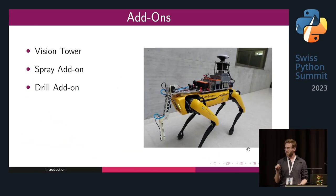The last add-on I'd like to talk about was a bachelor thesis during the same time as I did my bachelor's, done by a friend of mine. He made a drill add-on. It is not attached currently. It is a replacement for the spray add-on, and as you have probably guessed, it is a drill attached to this robot. It can be used to drill holes into walls and take samples, for example, in buildings that are dilapidated. When a building is about to break down, we can send in this robot. It searches for points of interest, drills holes, and searches for asbestos. This makes it really handy. This robot can walk anywhere a human can walk.